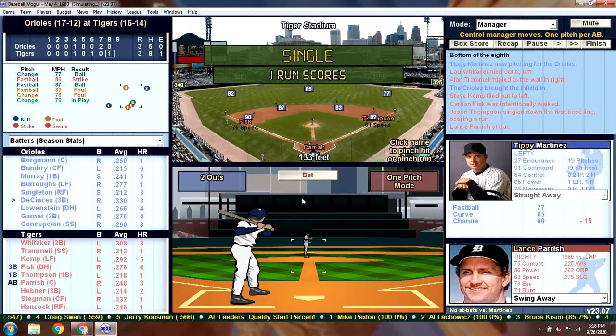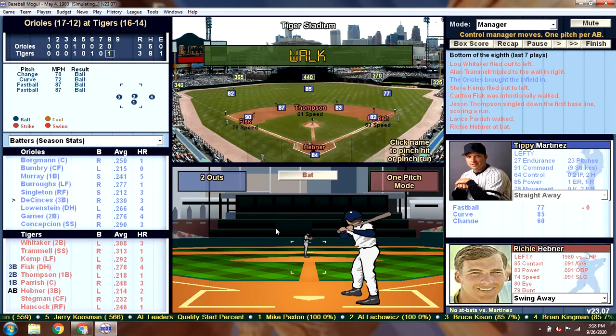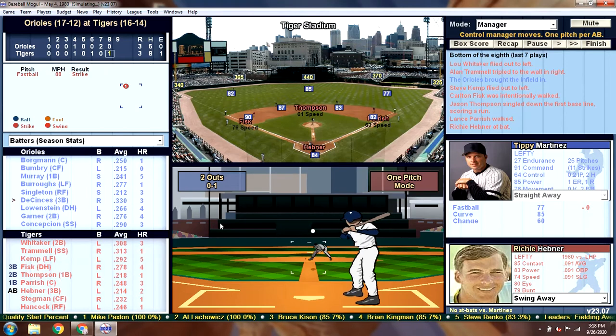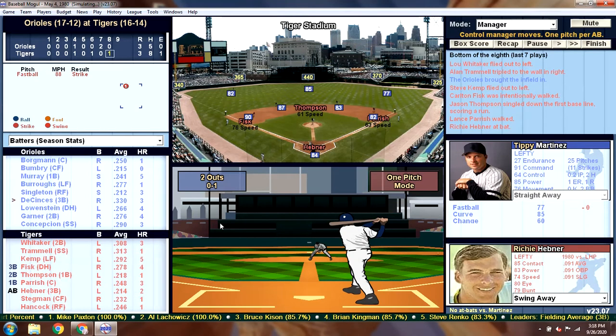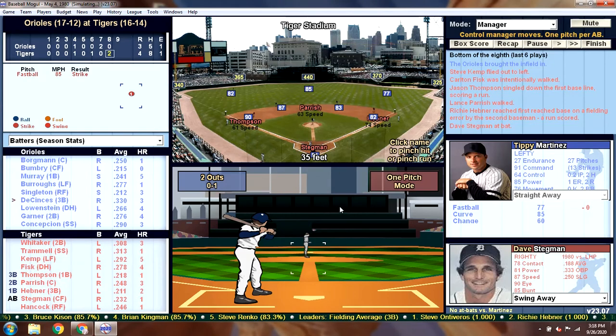This would be a great time for Parrish to just blast one. But instead, he walks, and the bases are loaded for lefty Hebner, who's just been brutal. But if Thompson can do it, maybe Hebner can do it. Nope, not happening. Oh, it did happen. It was an error and the run scored. So we take the lead back. Nice. I had lost all hope there for a moment. And here we are with the lead again.